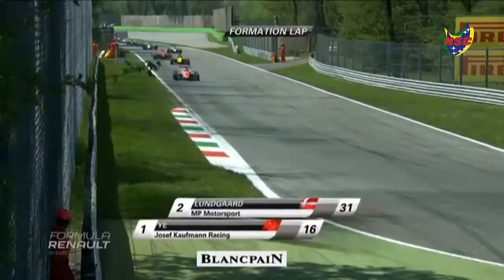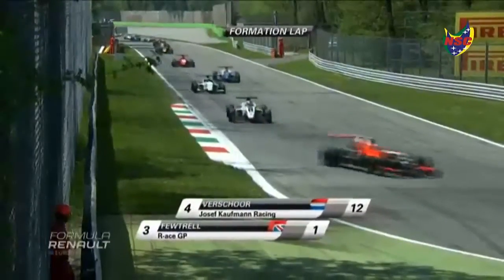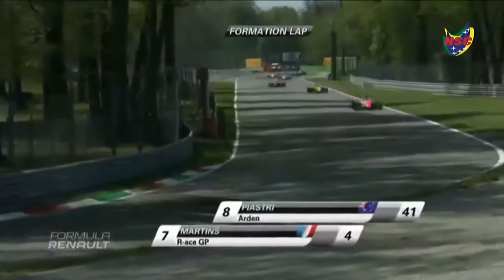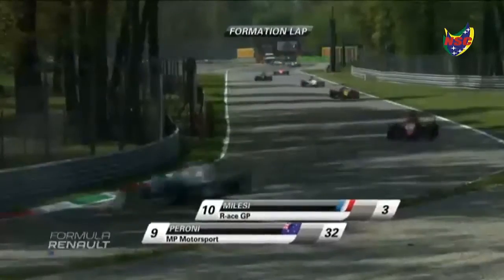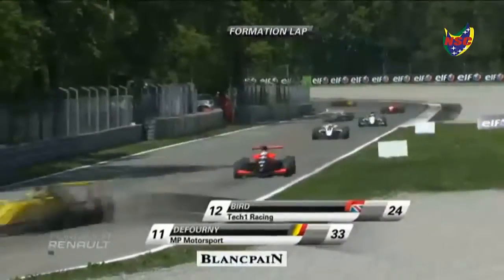As we see the grid, with Ian Lundgaard on row 1. Futrell, the championship leader, confirmed on row 2 of the grid. Smolyar, the best so far this season, and Colombo lined up on the third row of the grid. Colombo, the Italian, with lots of home support here. Martins and Piastri, Oscar Piastri, runner-up in last year's British F4 Championship, are on row 4. Peroni and Milesi will look to score good points here from the 5th row of the grid.